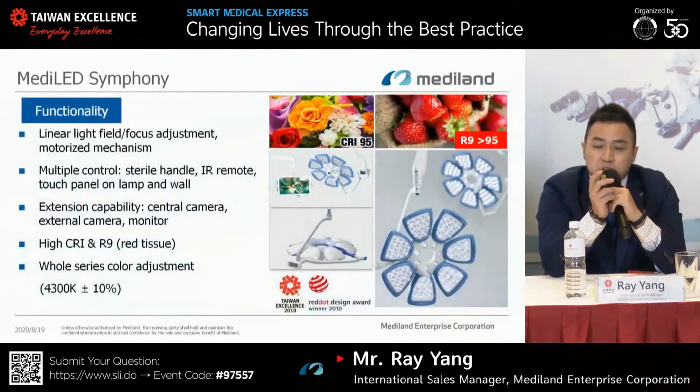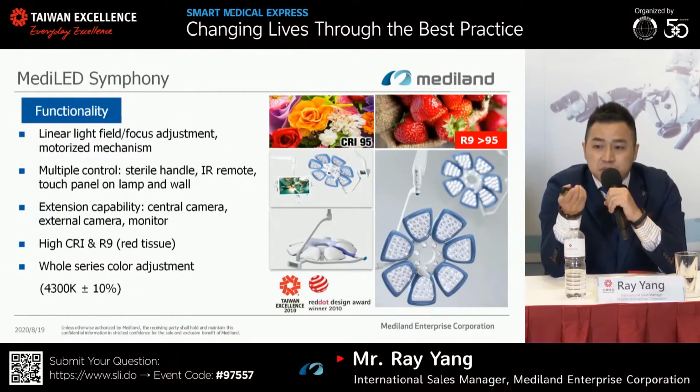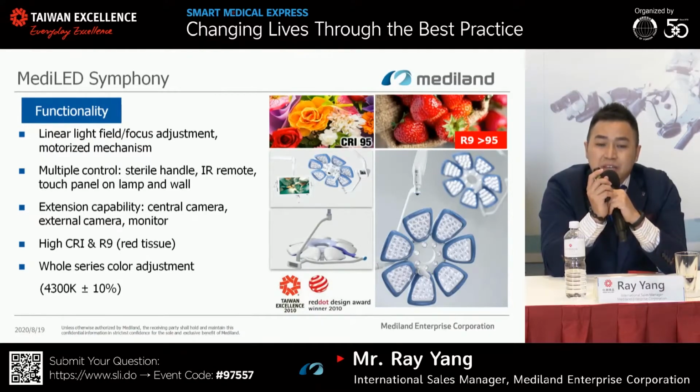Okay, let's take a look at the Mediland Symphony. Basically, this one is the premium model. You can look at the design. There's 7 patterns, just like flowers. This is quite something. This is the first medical brand in Asia to win the German Red Dot Design Award in 2010. Also, the Taiwan Excellence 2010 as well.